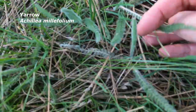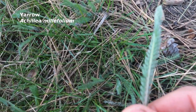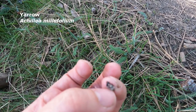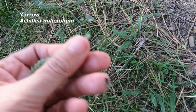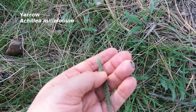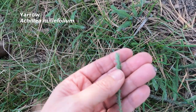So yarrow you can find everywhere, but I'm pointing it out because this is probably the most medicinal plant there is, especially for injuries. This is the plant I used on my scab, my finger here. You can sort of still see the fuzz from the leaf. It smells really good. So I suggest that you look up all of the medicinal properties of yarrow. Since it's not in flower yet, we're just looking at the leaves, but the leaves can be used as well as the flowers.